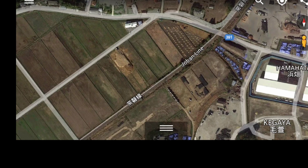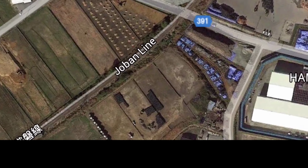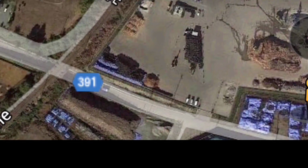This was taken back in 2013, 2014. I would say this is from the satellite imagery from around then, or even a bit earlier. But it's definitely after Fukushima occurred in 2011. Because what they did here, let me show you this little operation first.